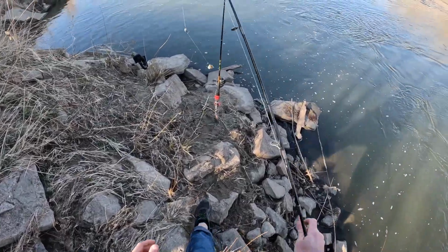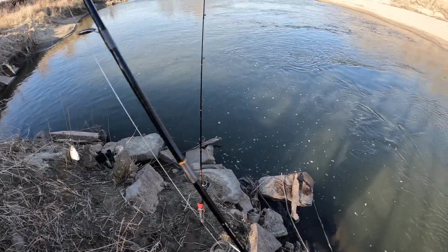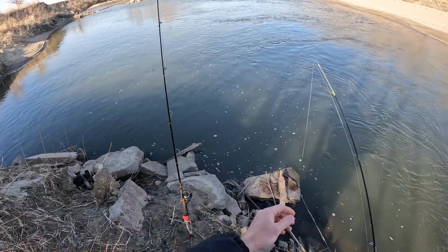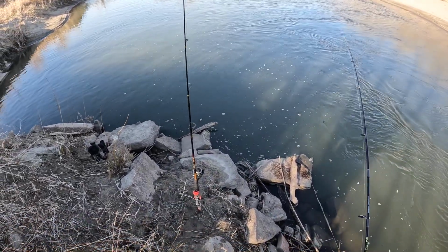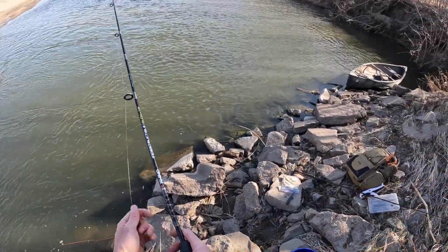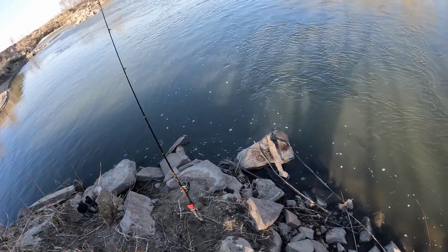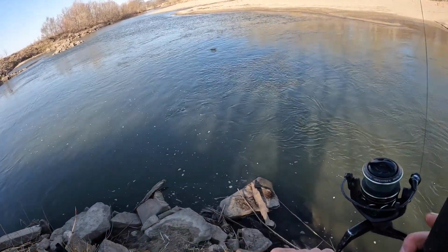We got a bite already. Yep. See if he's a real one or not. It's like I was saying, we'll know right away if it's good or not. Not sure where to go with this one. I wonder if I can hold one over here. I think I have enough weight I can hold it. Right there. Oh yeah. Here he goes. Here we go. Got one. Already on, folks. I don't think he's very big, but great sign.